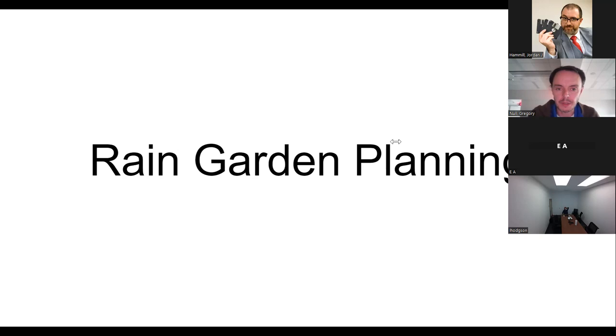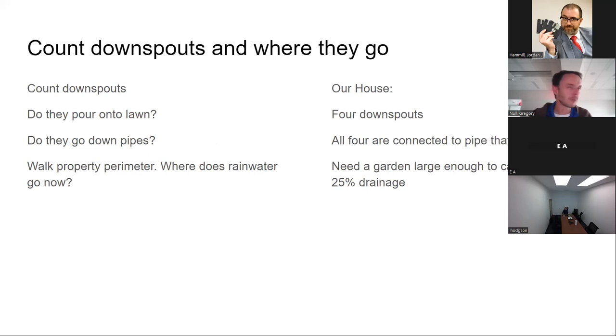Okay, let's talk about the rain garden plan. If you're interested and you haven't left yet, let's think about some of the things you can start doing, or look around your yard even this weekend to start planning for a rain garden. The first thing you should do is count the downspouts and where they go. So walk around your home, walk around your building and count all those downspouts. How many are there? And then look at the bottom and see where does it go?